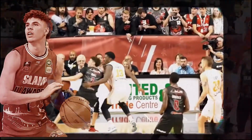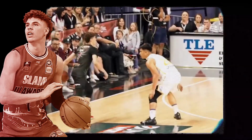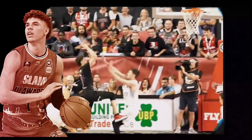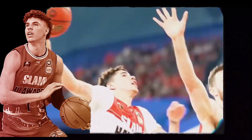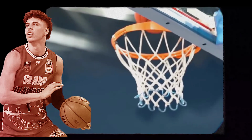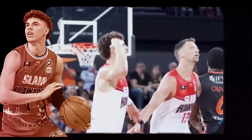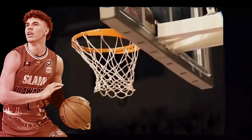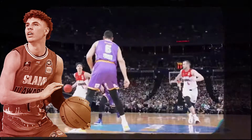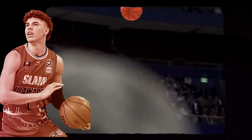At number one, the guy with the most upside in this guard draft class: LaMelo Ball, from Australia, that Hawks team. He passes like he's on the Harlem Globetrotters, and it somehow works. He needs to dramatically improve his scoring efficiency, but he has the upside to become one of the NBA's best playmakers. He has shades of White Chocolate, Lonzo Ball, and Shaun Livingston.